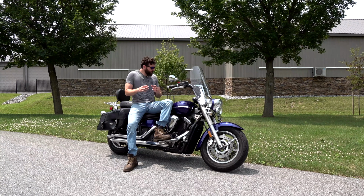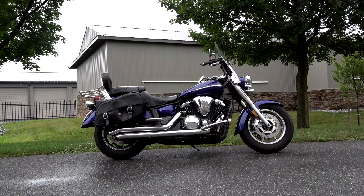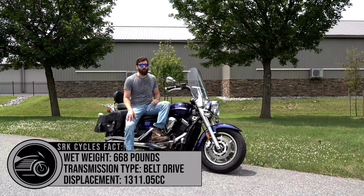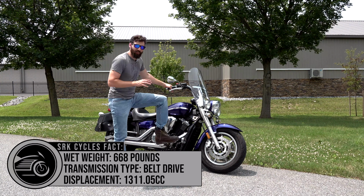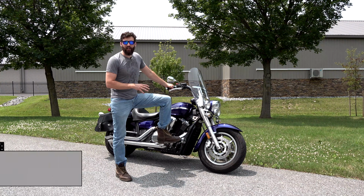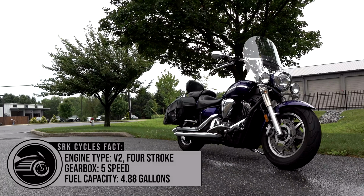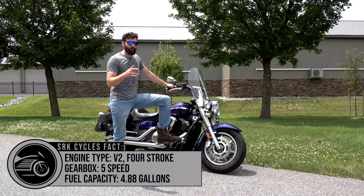All right, guys, we are with what looks to be a really awesome bike. A 2007 Yamaha V-Star 1300, but it's an R title. I'm gonna fill you guys in on R titles. Don't buy this bike though, do not buy it. 17,000 miles. When it comes to R title motorcycles, especially in Pennsylvania, the process to getting these things on the road, don't buy this bike.